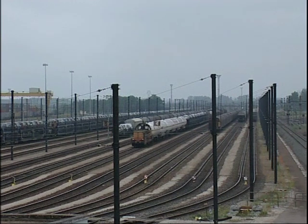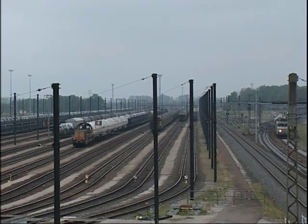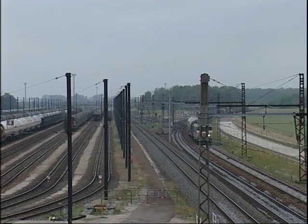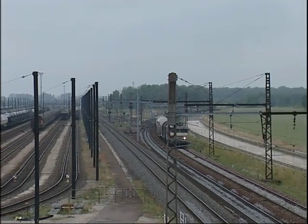With the reception yard to the left, number 7362 is seen powering this northbound freight, which will then use the 180-degree loop situated to the north of the yard before entering the facility from the north.